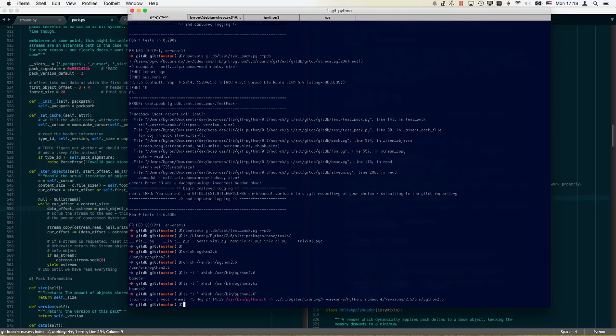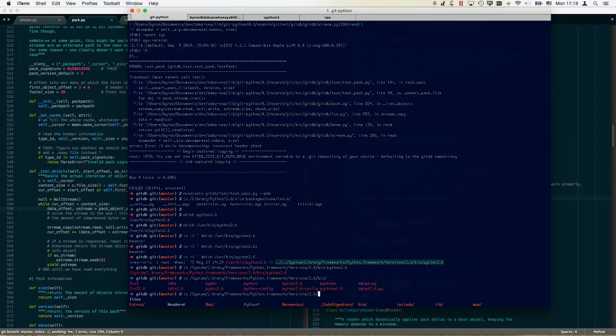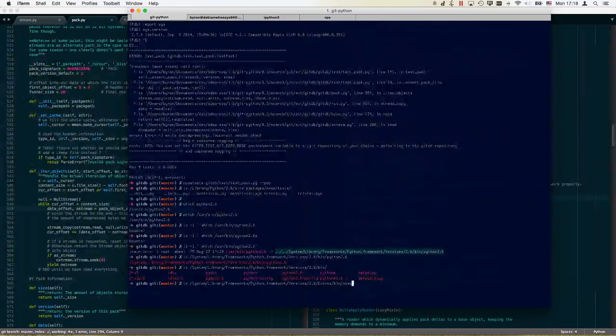Right, so does it put it there somewhere? Actually, it's just that. Okay. PyDoc, Python. Nope. Extras. It should be in bin, that's for sure. But it's not. Extras bin. That looks interesting, but it's not what I'm looking for.